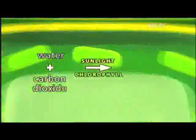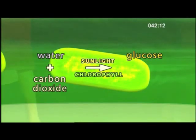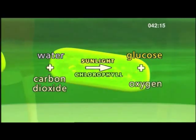The chlorophyll in the leaves absorbs energy from the light, and with the help of carbon dioxide and water, a chemical reaction takes place in the palisade cells that produces glucose, or food for the plant. Luckily for us, oxygen is a byproduct of this.